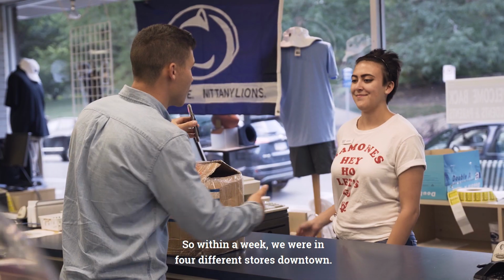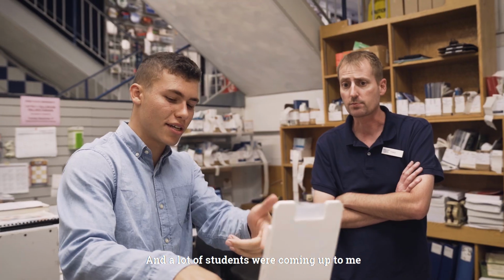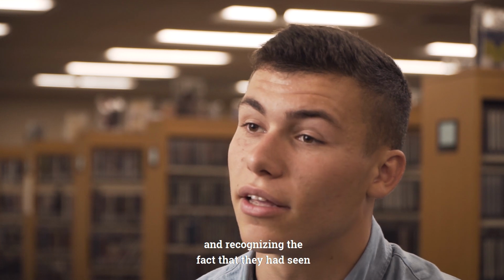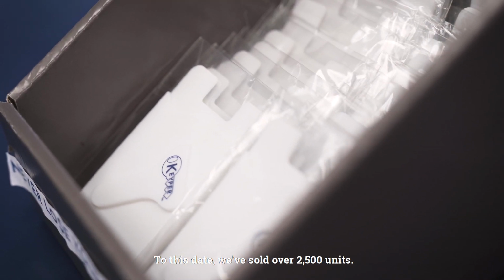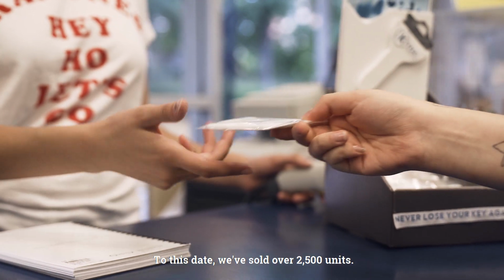So within a week, we were in 4 different stores downtown, and a lot of students were coming up to me and recognizing the fact that they had seen a Keyper at McClanahan's or they had seen a Keyper at the student bookstore. To this date, we've sold over 2,500 units.